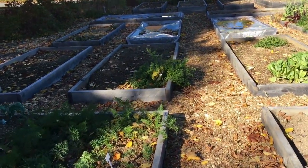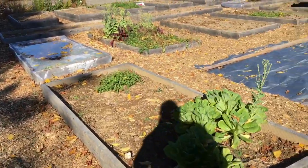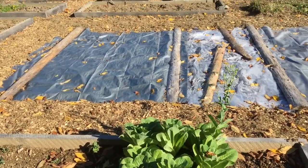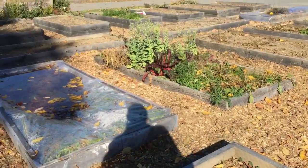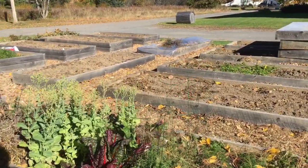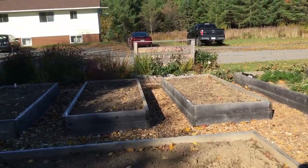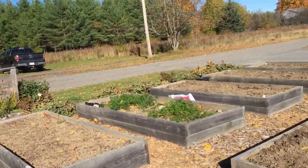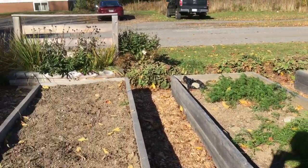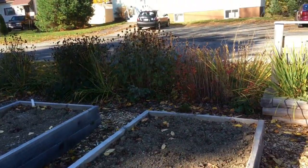I'm doing this with my phone. Lettuce, I guess, some kind of lettuce. Chard over here. Nice shot of my shadow. Well, that's it. I've walked through.